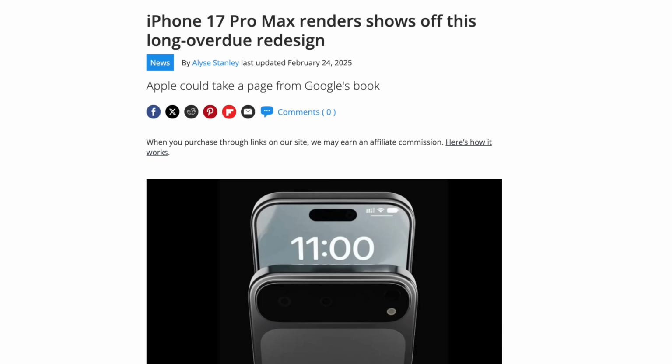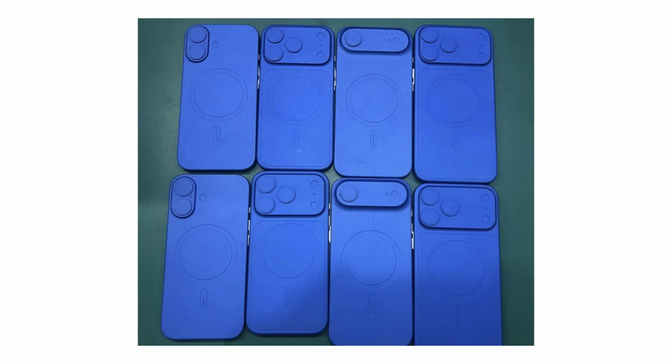And finally, for the most interesting news today, let's talk about the next iPhones, and notice that I say it plural. We've previously discussed how Apple's upcoming iPhone 17 series is rumored to bring a major design change, at least if you consider the Air and the Pro models. Well, dummy models continue to emerge, and we have new details.